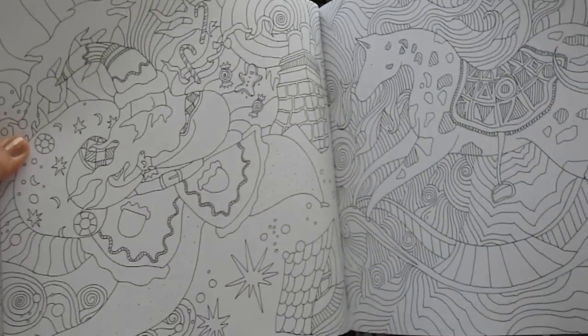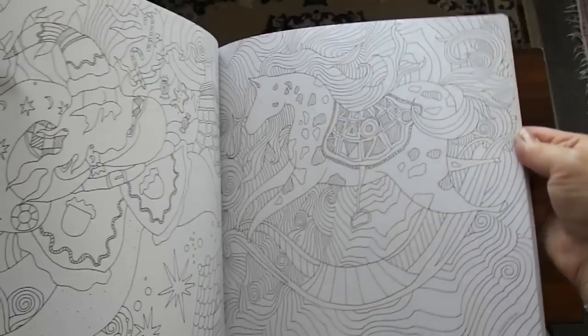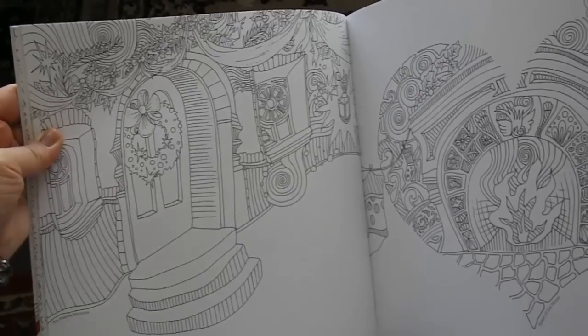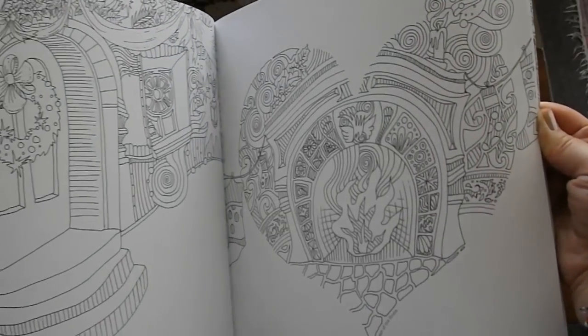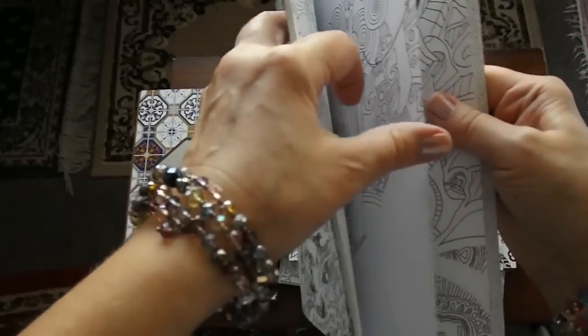So we've got Father Christmas or Santa. We've got a lovely rocking horse. That's really pretty. Oh, we've got a lovely little front door scene. And a nice little heart with a fireplace, a hearth heart, or a heart hearth.